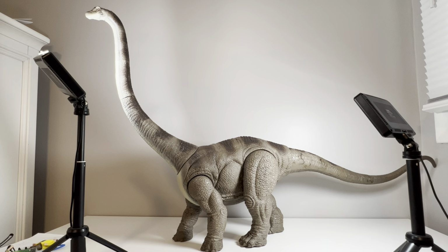And after that quick assembly, here's the Mamenchisaurus, and this thing is another massive sauropod from Mattel. No clue where I'm going to put this thing in my display room. The only two I think I have in there are the Legacy Collection Panoplosaurus and the Hammond Collection Brachiosaurus. But yeah, this thing is incredible.